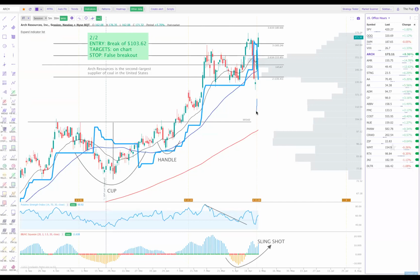And in fact, we have earnings coming up right after that. In any event, you're probably going to want to tighten up your stop losses and/or take profit into earnings, because earnings is always a gamble. And in this case, earnings actually pushed us right back higher.